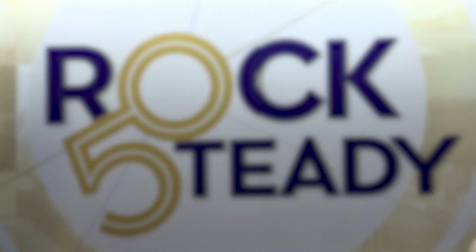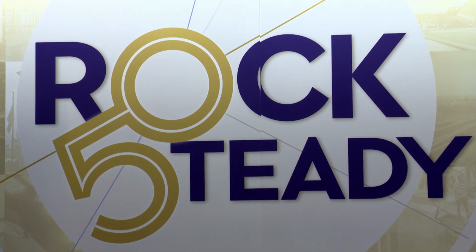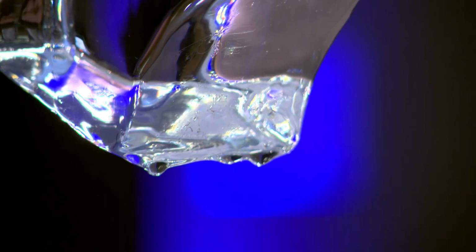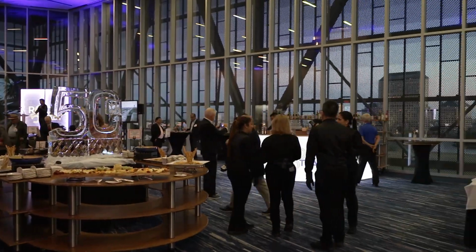The theme of the evening was Rock Steady, a tribute to the ICVB's resilience and perseverance through some icy times for the tourism industry. Coming off what we just went through, a pandemic, where a lot of hospitality industry did not survive. A lot of hospitality entities did not survive. So for us to still even be standing is a miracle. We always bounce back and we always triumph, and I think we're steady as a rock.